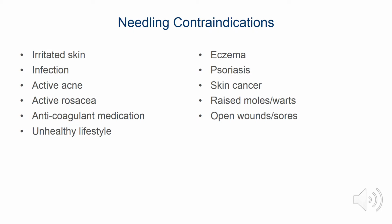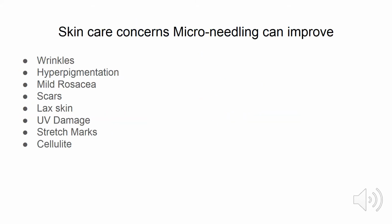Unhealthy lifestyle. We definitely need the client to live a healthy lifestyle so that they see the best results and they heal quickly. We do not work over eczema or psoriasis because needling can exacerbate dryness in the skin. We never work over skin cancer, raised moles, warts, opened wounds, or sores to prevent infection or further damage.